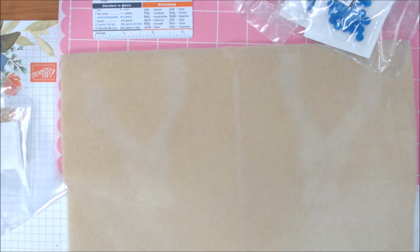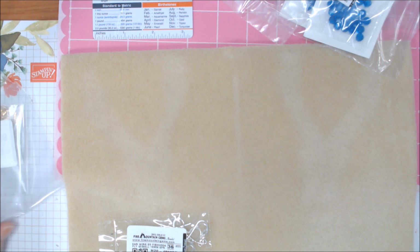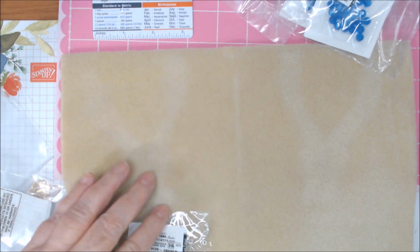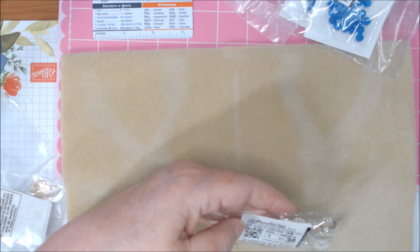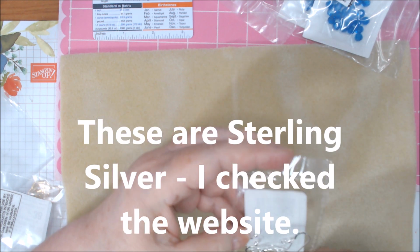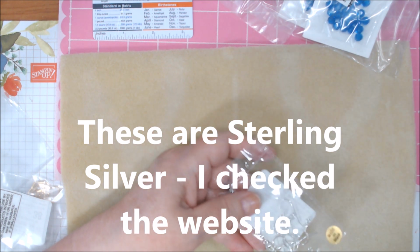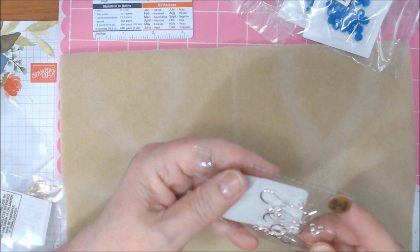All right, now we have one more pack of silver. But I think these are either stainless steel or sterling. Let me see if I can find them. And we have some gold. Oh, and then we have some more lever backs. Alright, let's see this one. These have a ball on them, and the other ones had a coil. I can't remember if these are stainless or sterling. Let me look at the price. These have to be sterling. These are $8.23 for 5 pair.